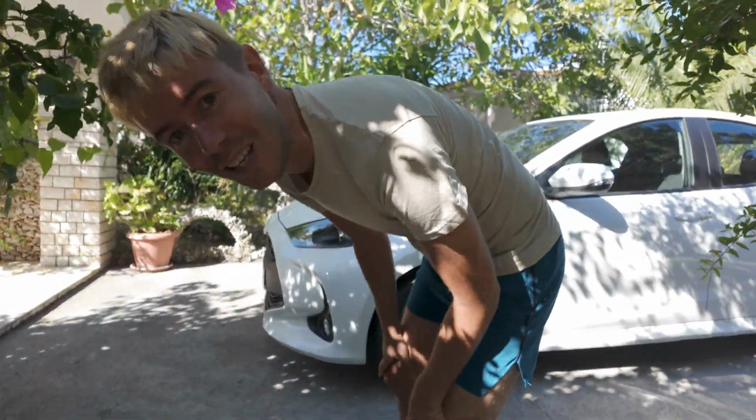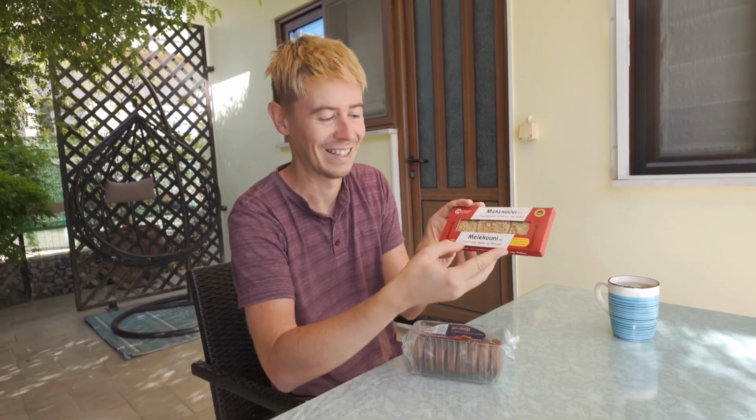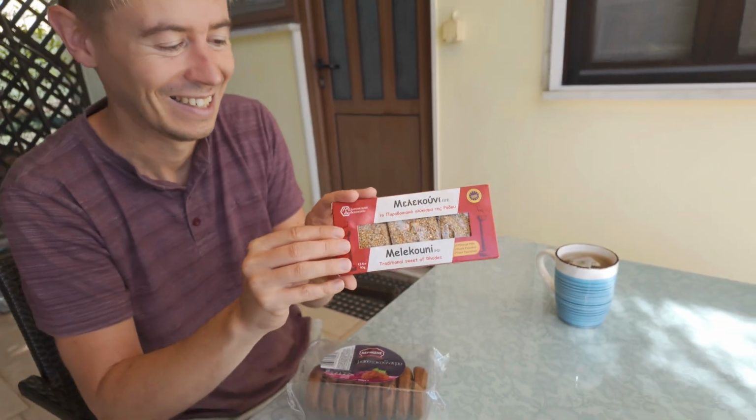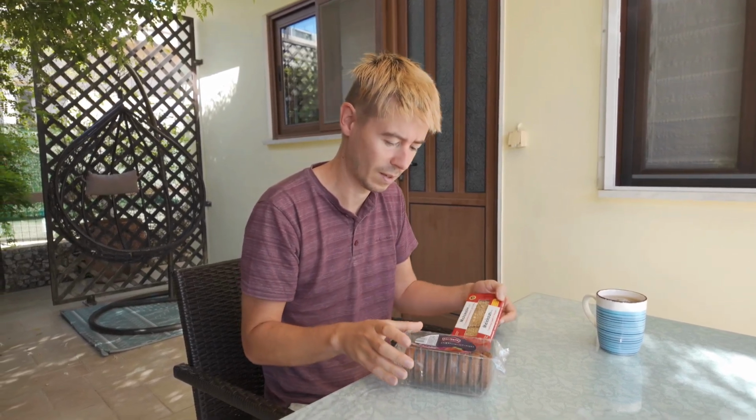I love the flowers everywhere. Kalimera, good morning. We got these sweets as a welcome gift or something. Welcome little something. And it's a traditional sweet of Rhodes. Can you see it? And I'm looking forward to this. This will be our breakfast. And the ingredients are very good in this one. Sesame, honey, almonds, orange peel, lemon, cinnamon and nutmeg. Everything natural, so that sounds great.